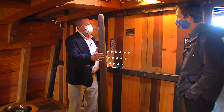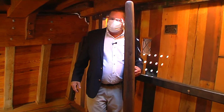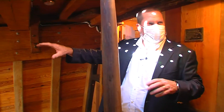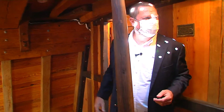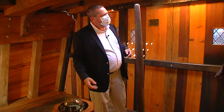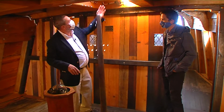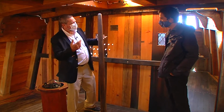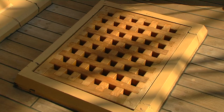Steering the Mayflower was nearly as complicated. You can see that we can't really see much out here at all. So how do you steer the ship? Certainly they would have had a magnetic compass, and the helmsman would be down here, but if you look at this hatch grating, the officer of the deck would be giving steering commands from up on the half deck.